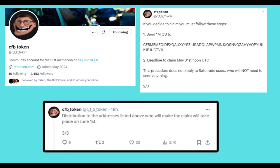Okay, so guys, to begin with, let's look at the CFB token airdrop. Some of you have been asking for the details on this. So the CFB token, you can find all the details on Twitter by going to the CFB token account. And you can find the details for yourself there. But it's really simple. You can just check your wallet address to see how many CFB you'll receive, and then you've got to pay for the transaction fee for the airdrop, which is 1 million Q, which is about, I think, $5 now. You can correct me if I'm wrong. I think it's around $5 right now.